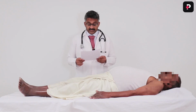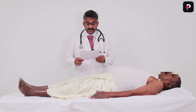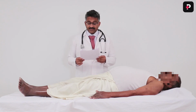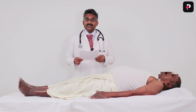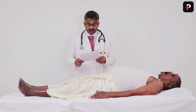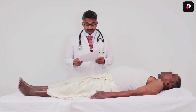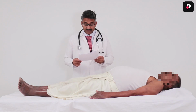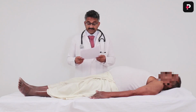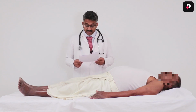History of presenting complaint: patient was apparently normal 1 week back, when he noticed one day that there is numbness of the right half of the body, including the face, hands, legs and shoulder. It was gradual onset and progressed over 1 to 2 days, and then it has been present since 1 week. History of giddiness: intermittent in nature, present since 1 month. Sudden onset, and he says there is giddiness while walking. The giddiness is not associated with headache, nausea or vomiting.